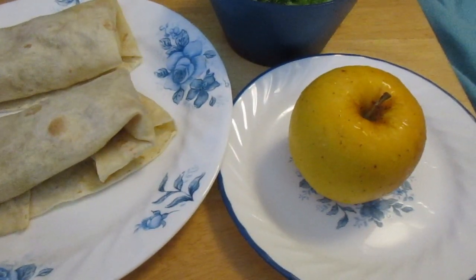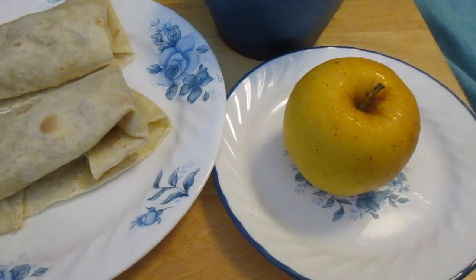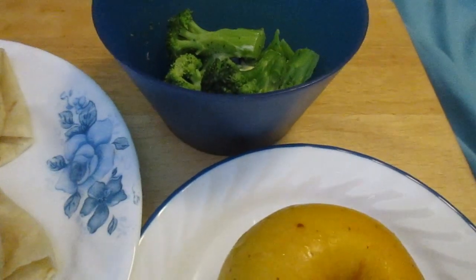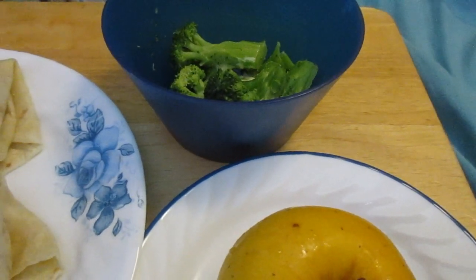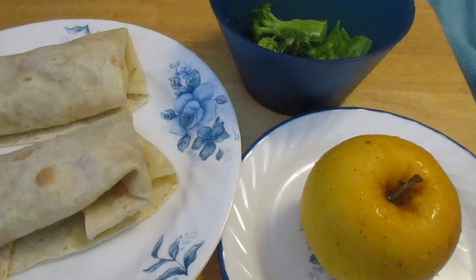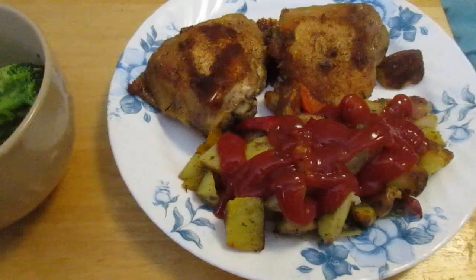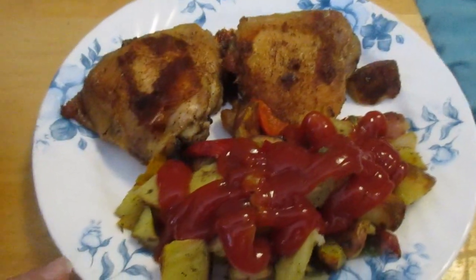And then I have my last apple. I haven't bought apples in several months. This is the very last one in the bottom of the drawer, so I guess that'll go on the list this week. And then some steamed broccoli that I made in the microwave. That was pre-bagged, so kind of a from scratch meal, kind of a convenience meal, but most of it I had pre-made. Tonight's dinner is roasted potatoes with peppers and onions, fried chicken, and broccoli.